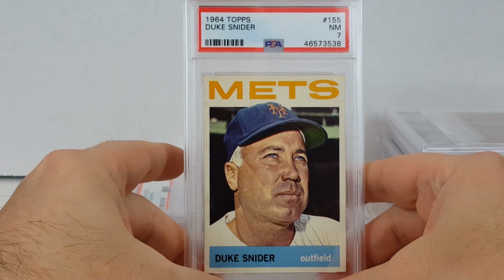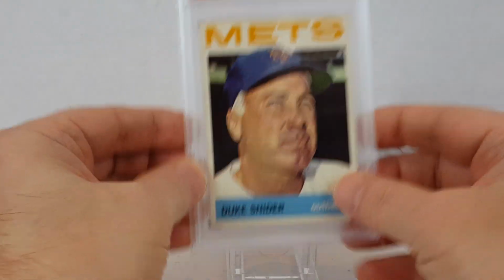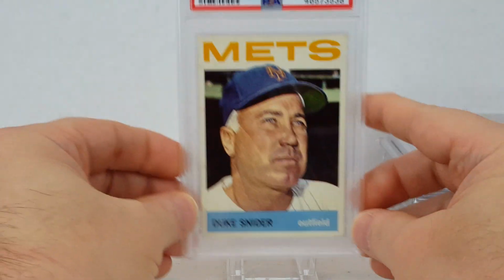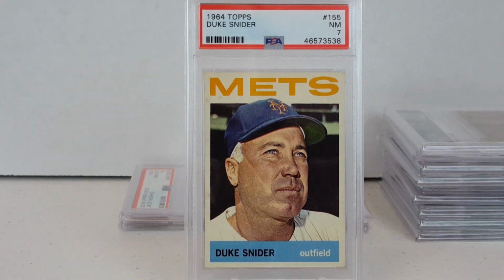One of my oldest cards in my collection, a '64 Topps Duke Snider. Graded a 7, which I was ecstatic about because I had this down as a possible 5. As you can see, the centering is pretty good, top to bottom, left to right. Corners are obviously the big issue with this card, but it's got good color, good clarity. The back, nothing overly wrong with it. So I was very surprised with the 7, pleasantly surprised.